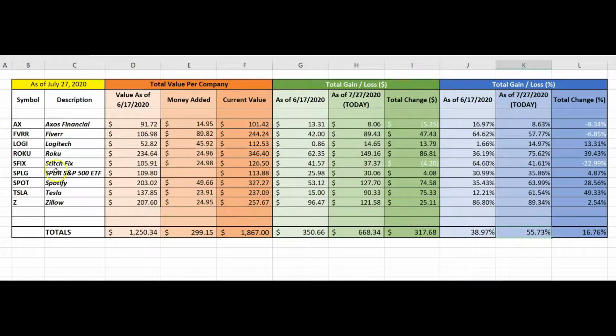And again, to compare it to the S&P 500, this is an ETF that tracks the S&P 500 right here. And I added money to this position on the first day that I opened the account, and I haven't added any money since. As you can see, if we were to put all of our money just in this ETF, we would have a total growth of 35%. Whereas when we pick good companies, we've outdone that by just about 20%.